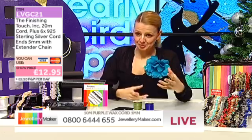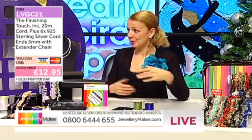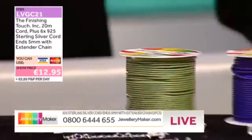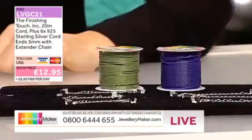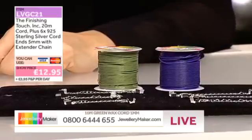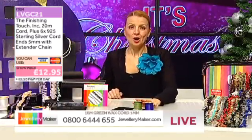You pick something up and you see it because it's created for one purpose, and actually that purpose can be multifaceted. Thanks to Jewellery Maker, you've got that chance to really think about that, and certainly with sterling silver, it is your cord ends with extenders, and of course you get 20 meters of your wax cord.